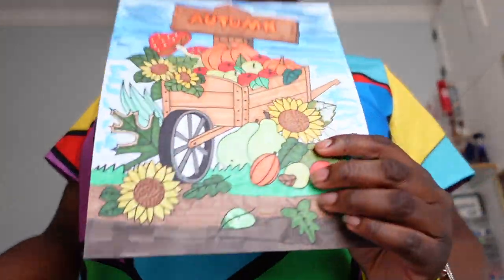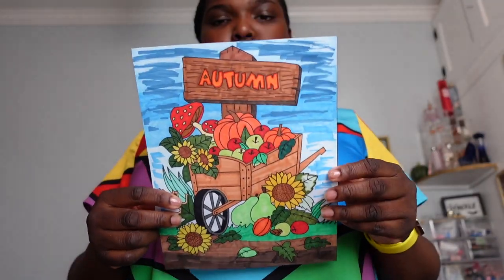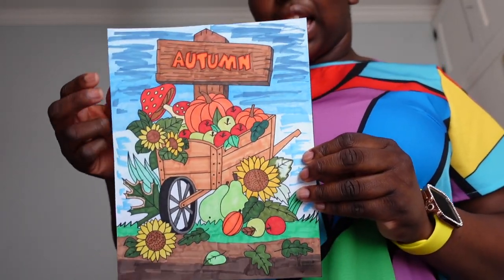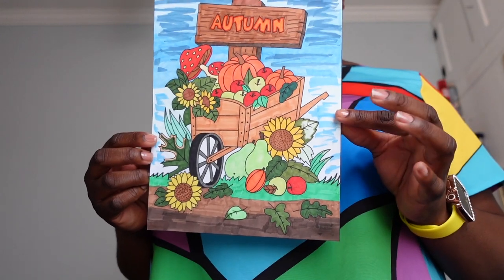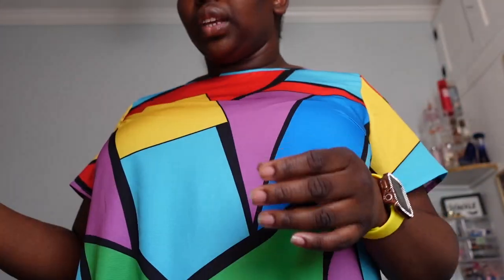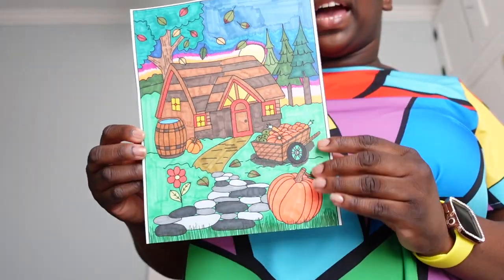Then for the next two, I got into more of a fall coloring. I'm still trying to fix my sky. I'm still trying to finesse my sky. I'm not really good at shading and everything, but this is the sky that I did. And I think this came out really good, especially the wagon and the stuff that's in the wagon. It just makes me want to go to a farm or pumpkin picking or apple picking. Then next I did this super, super cute cabin fall coloring. It came out really good.